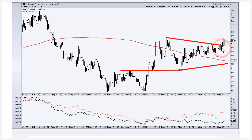And I'm going to move over to StockCharts ACP because I want to show you the trend composite indicator on this stock.